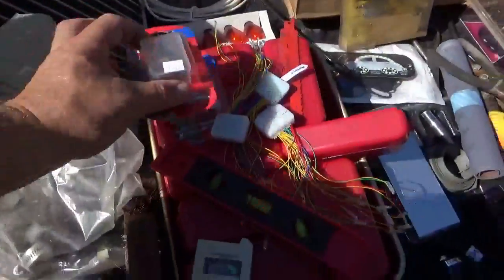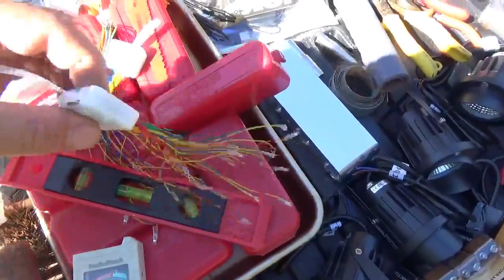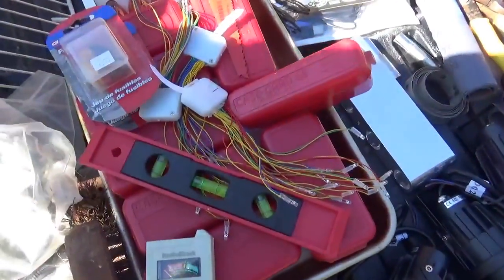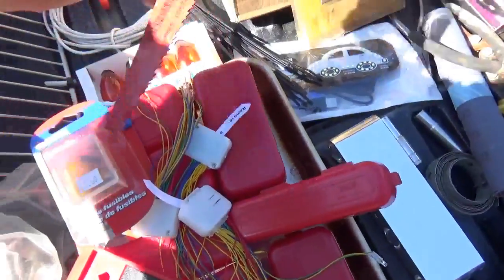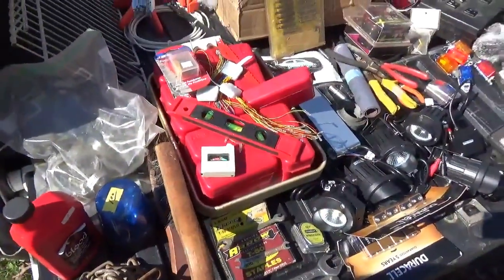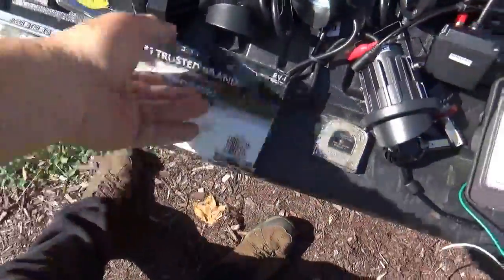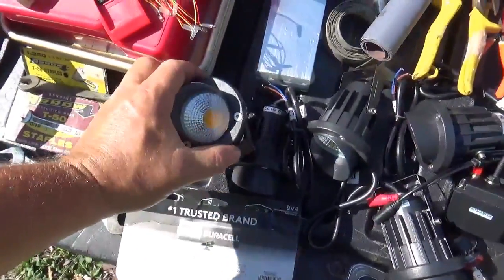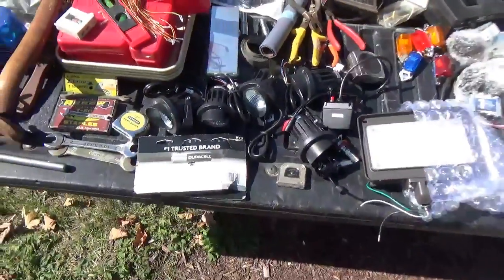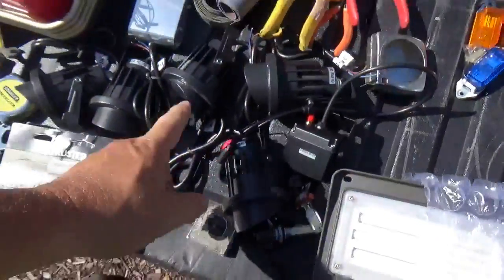Fuses, I'm always going through those, $1 each. And these are LED lights, self-contained. I don't know if they twinkle or what they do. So I picked up 3 of those and a saw blade. A woman had a whole load of Amazon returns, and she's the person I got the batteries from and the lights. Right, these are 12 volt, 12 to 24 volt. So I picked up all this stuff from her for $1.